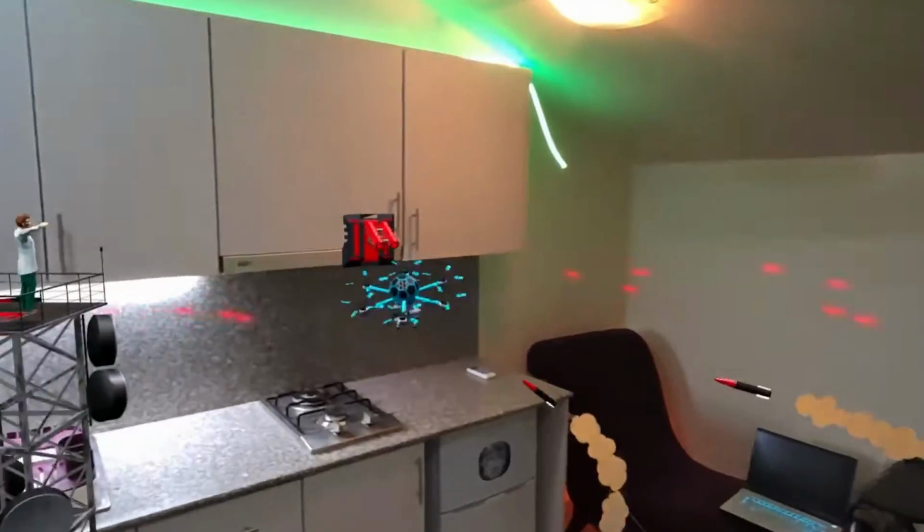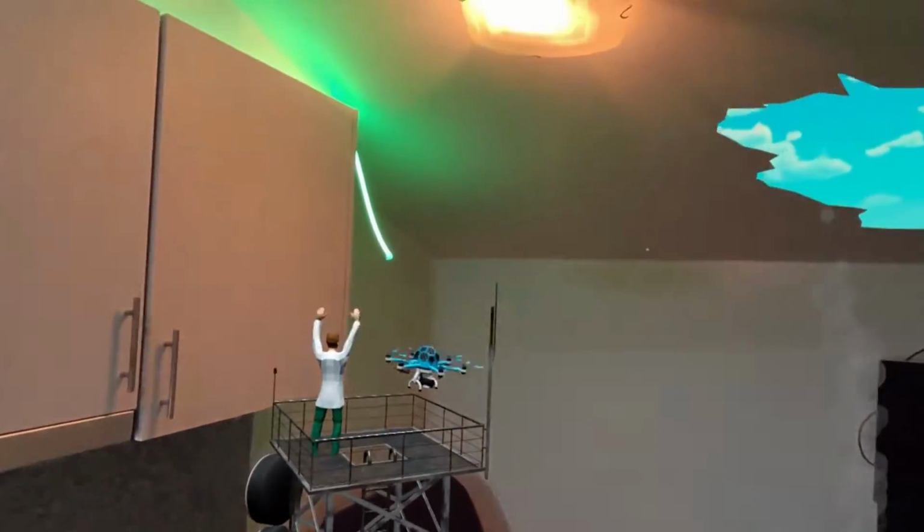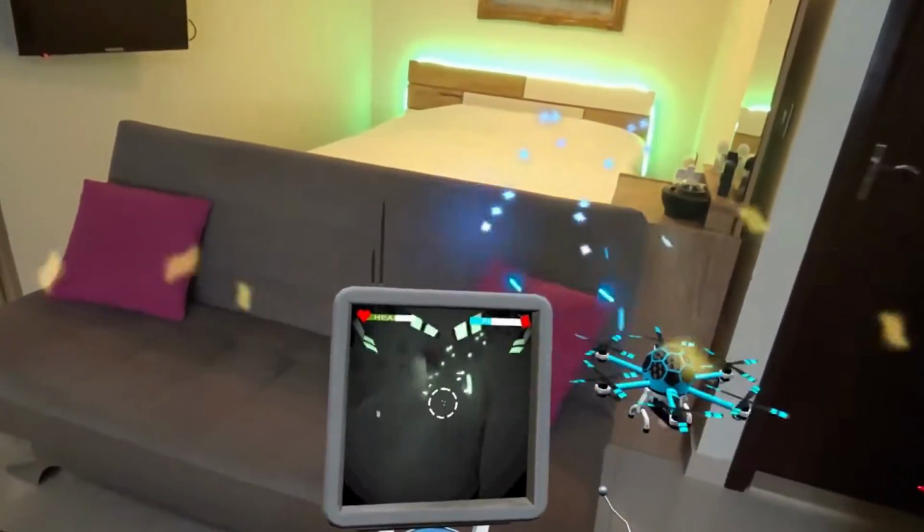This game is very fun, it's very addictive, it's actually very cool to see that first person cam working, and just in general having all of this going on in your room is pretty insane, so definitely one to check out. Next up is a real peaceful one.